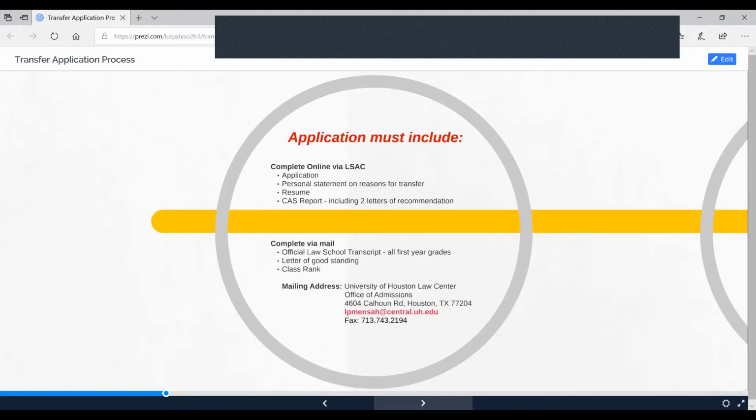So I hope everyone understands there are really two components to your application. One component goes to LSAC, the other component gets directly mailed to us. We are not in the office right now, so you can't actually get in to see us, but someone is there opening the mail for us.